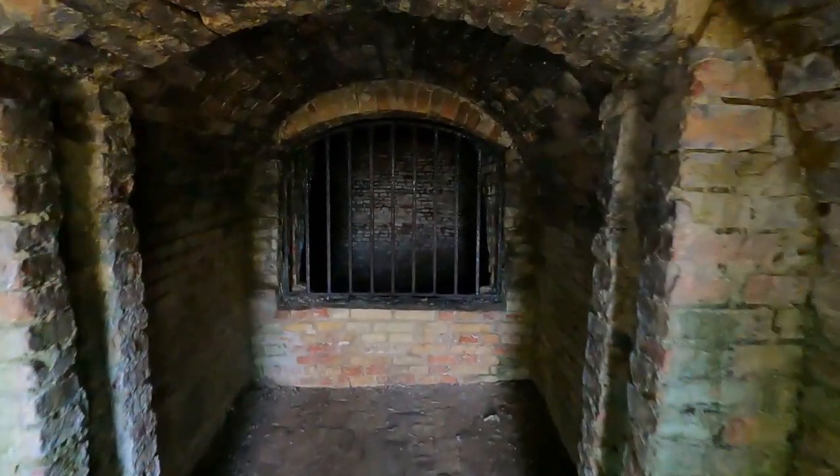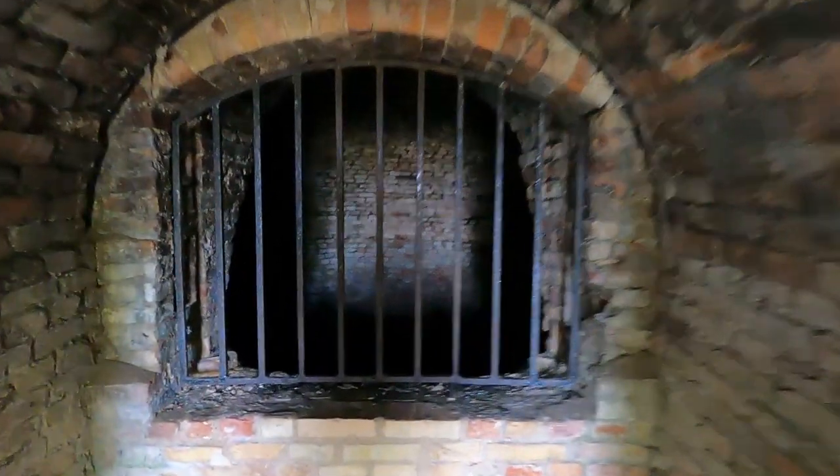The coolness of the ice would keep meats and other perishable goods relatively fresh. Sort of a modern sort of fridge. It's very dark inside. Don't know if I can go in or not. Let's have a little look inside. Wow. Yeah, it's too dark. I can't actually see anything in there.